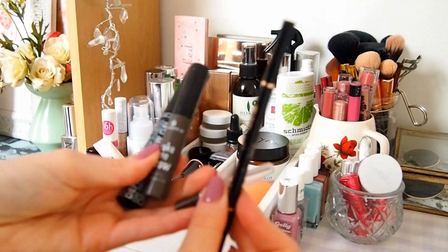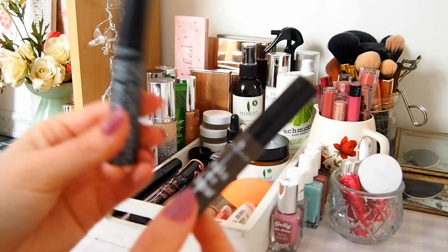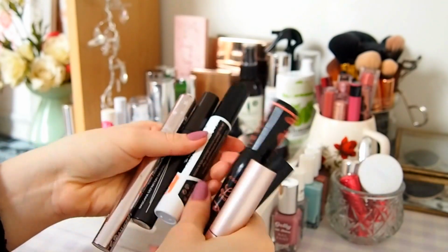This is a tiny little Body Shop brow definer, the Anastasia Brow Wiz, Essence Make Me Brow, and the Gosh Brow Gel. And these are the products I've got on the go at the moment. And then an excessive amount of mascara as well.